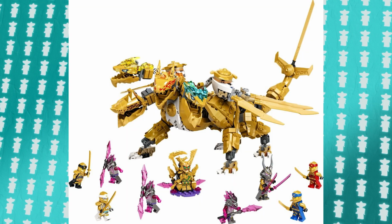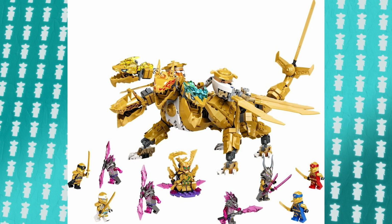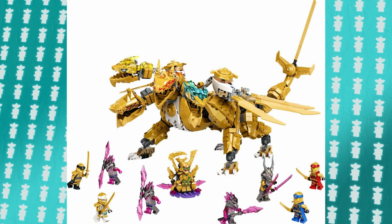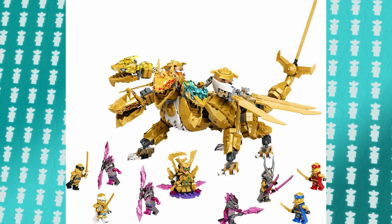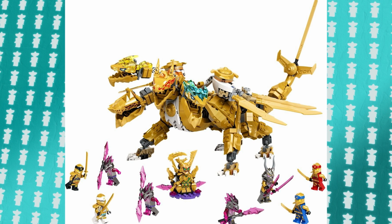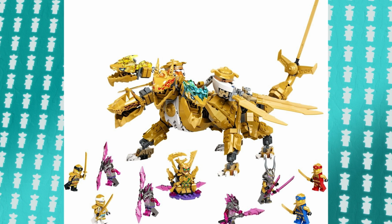It's a really big dragon, really cool, and it's got a really similar build to Lloyd's previous dragon from the Coraline. But now you also have the four heads as well. Thus, it's named the Ultra Dragon. We have also had previous Ultra Dragons, so it takes all of that and mashes it into one. Takes the Golden Dragon, the core Green Dragon, the Ultra Dragon, and then bam, this is what you get.